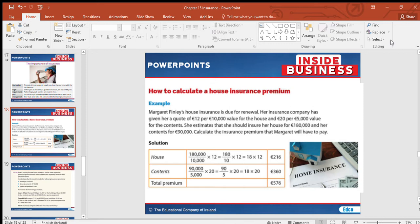So this, again, last class on insurance, I'm going to be mainly focused on calculations. I looked at this the last day. I'm going to briefly go through it here again. You've a little story about Margaret's insurance. Her house is worth 180 grand. Her contents are worth 90,000. How much does Margaret have to pay to insure her house and her contents?